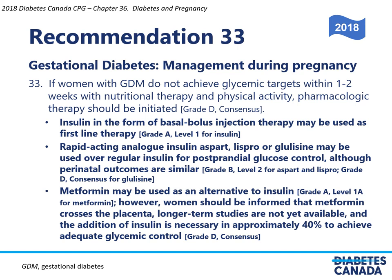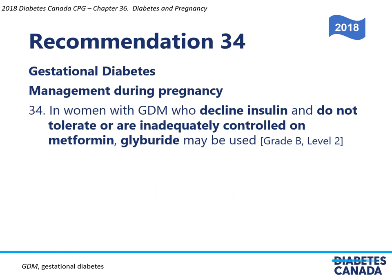However, women should be informed that metformin crosses the placenta, longer-term studies are not yet available, and the addition of insulin is necessary in approximately 40% to achieve adequate glycemic control. In women with gestational diabetes who decline insulin and do not tolerate or are inadequately controlled on metformin, glyburide may be used.